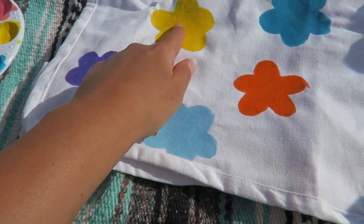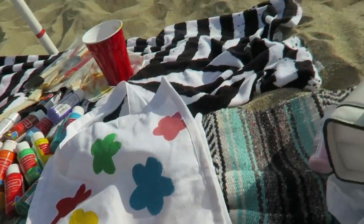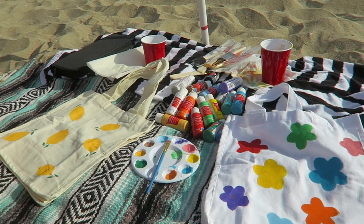I was supposed to put yellow dots in the middle, but I'm just gonna keep it. It's cute. I'm happy. And now the sun finally came out. So we're just hanging out, chilling. And that's it. Do you have anything to add to the story?